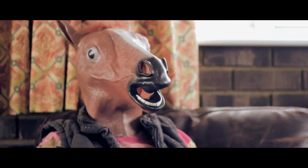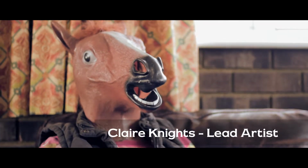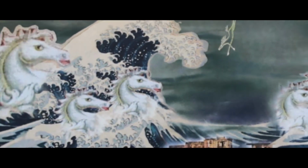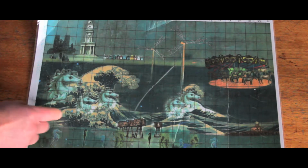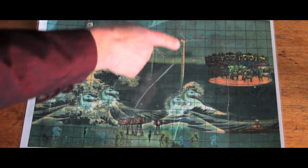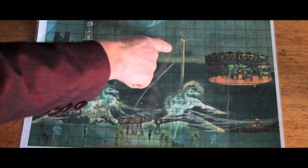When I first contemplated seriously doing a painting, I had this idea in my head of Hokusai's Big Wave. Hokusai's Big Wave forms the main jumping off point of the composition, into which white horses form part of the wave. There's a carousel which shows the evolution of the horse, and wind turbines onto which the white horse of Folkestone makes the sails.